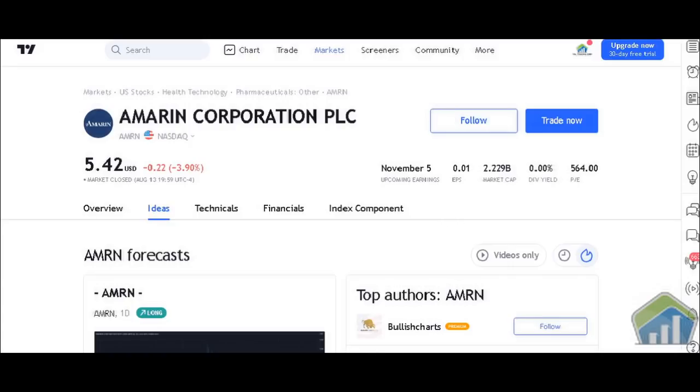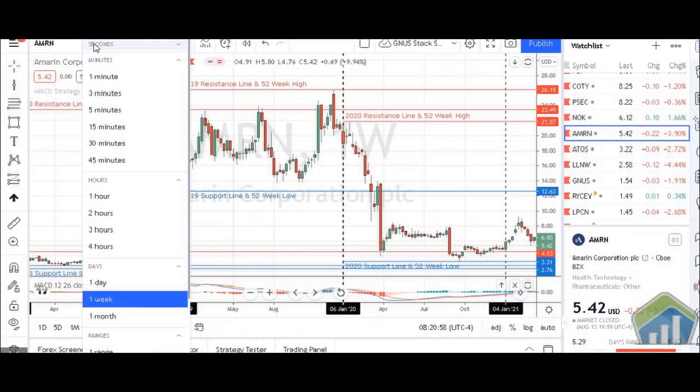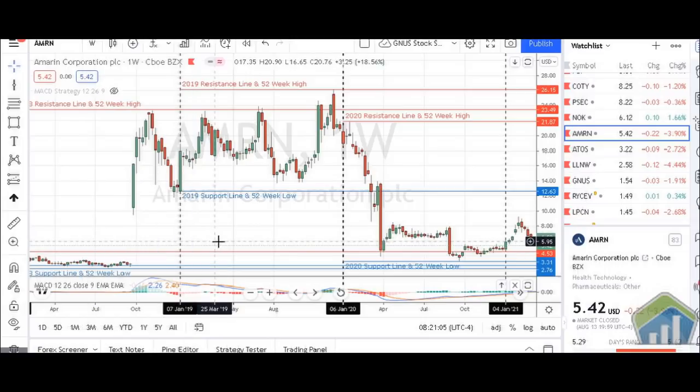So what we're going to do is click on the Trade Now button, which will take you to this chart, right? So I already have it set for the weekly chart. Obviously you can change it: 1 minute chart, 1 hour chart, 4 hour chart, weekly, monthly, however you feel. But it's on the weekly chart for me because I like to look back over a long period of time. And I also have it set for 5 years down here so I can kind of scroll back, right? So red lines right here are going to equal our resistance lines, and our blue lines are going to be our support lines. And I have it mocked up for the 52-week highs and lows, right?